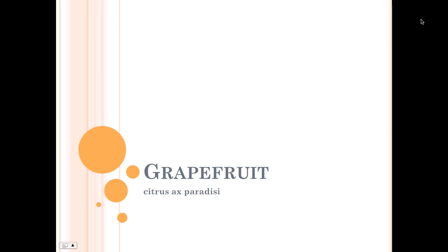So grapefruit is one of my favorite oils. I love it because it smells really good and it tastes really good, and it's something that I drink all day long every day. I always have a few drops, probably like 10 drops of my grapefruit oil in my glass water bottle that I drink all day long. It's also a favorite of my family's.